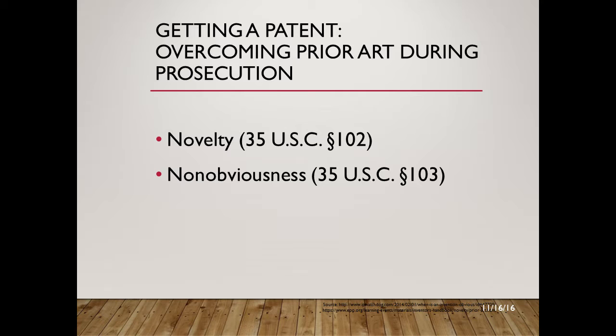In order to be novel, the invention can't have already been patented or available to the public prior to the effective filing date of the invention. However, there is an exception that only exists in the United States regarding prior disclosures by the inventor. In the United States, if a public disclosure was made less than 1 year before the effective filing date, that disclosure cannot be used as prior art against the invention. However, that same disclosure would terminate any foreign patent rights.